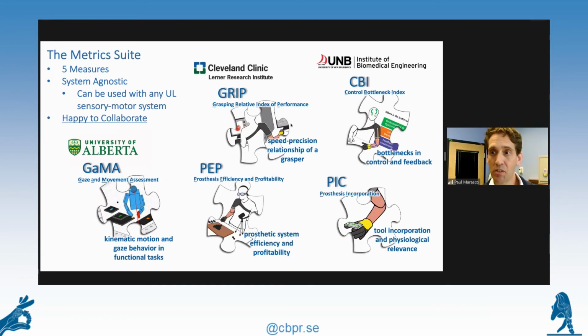As we mentioned, we only showed you a subset. We've got 5 measures. The thing that we did about this, we have our interface that we were working with as a test bed, but we actually built the metrics themselves to be system agnostic. So, the goal is to be able to apply these to any sensory motor upper limb system. That also includes hand transplantation, stroke, nerve regeneration, nerve damage, anything that has a sensory and motor component in the upper limb is something that we feel strongly that we could realistically characterize with these metrics. And with that said, we're happy to collaborate.